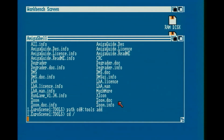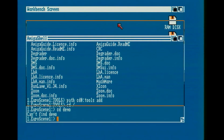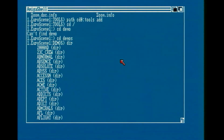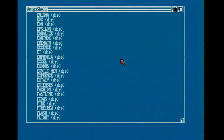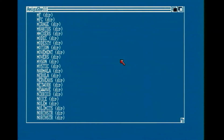We're going to go back a level here. We're going to go into the demo directory. Now we're just going to do a quick little directory listing here, and you're going to see what all's on this disk. Demos. We're going to do a directory. Each of these folders that it's pulling up has between 1 and 3 demos on it. Here we're on D, E, F. So you can see there are many, many, many demos in here.